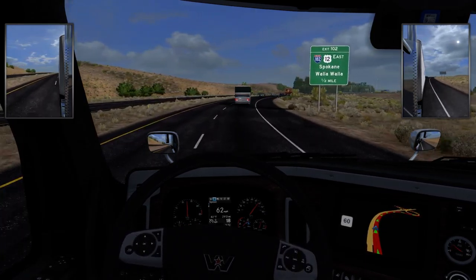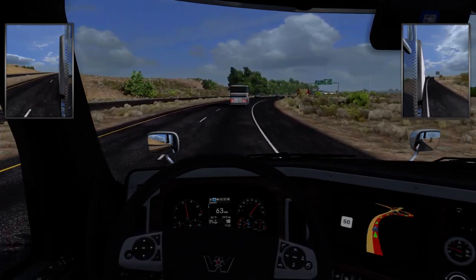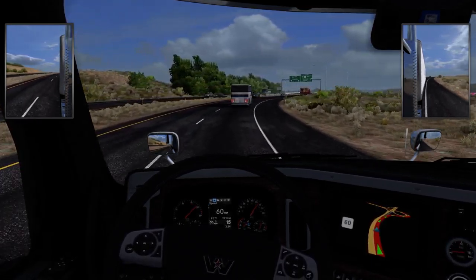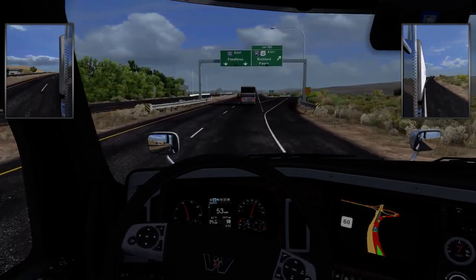We'll know it when to back up. We'll know it. Keep right, and then exit right. Exit right.